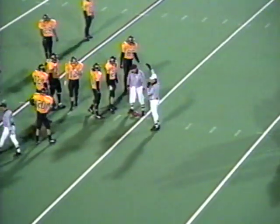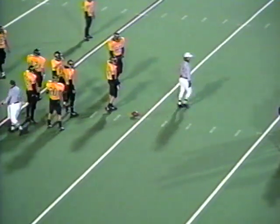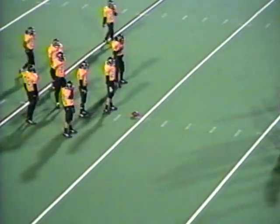That is the first down. Wait, you can't hear me. I'm not turned on. That is the first down. There we go. And their first 3rd down conversion. They're 1 out of 9 now in 3rd down conversions.